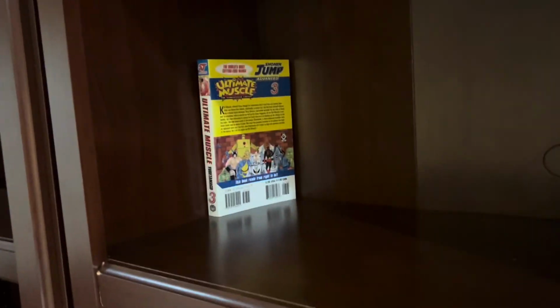Over here, the GOAT East Coast Manga gave me this volume. Ultimate Muscle. It's like $200, by the way. I don't know if I should sell that. I don't know if I should keep it. I honestly don't know what I'm gonna do with it. I'm probably gonna keep it just because he was so kind to give it to me basically for free.